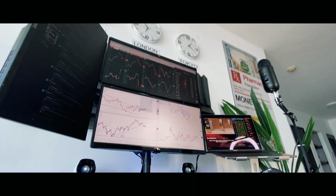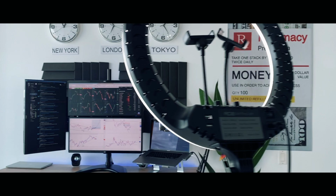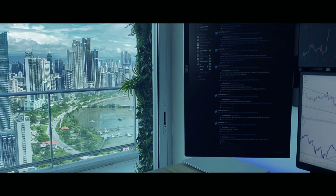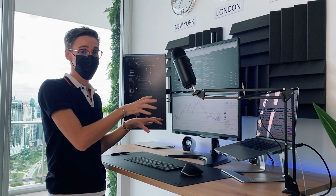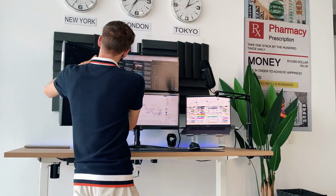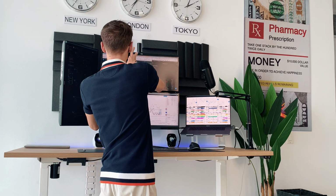Now looking at the actual monitors, I have two LG ultra wide and one AOC 24 inch. The actual layout of the setup I really like, simply because the length of that AOC 24 inch is the width of these two LG ultra wide. So when you're actually working and moving screens around, it's very efficient, okay? It just looks like one big massive screen. So it's very efficient for my work.